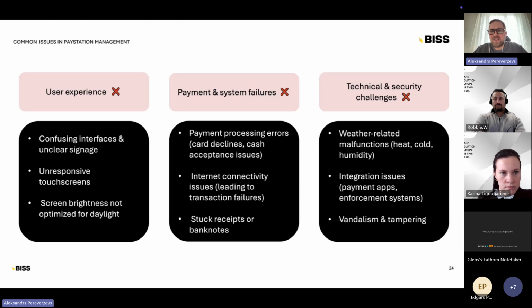A bunch of technical and security challenges can come as well, like malfunctions due to weather conditions. For example, the internal system of the pay station can get overheated in countries like Saudi Arabia or the Emirates. Or the touch screen stops being responsive because it's too cold. I myself am from Latvia, and sometimes in winters we have -20. So it's important to have a heater component inside the pay station so that these issues do not occur.